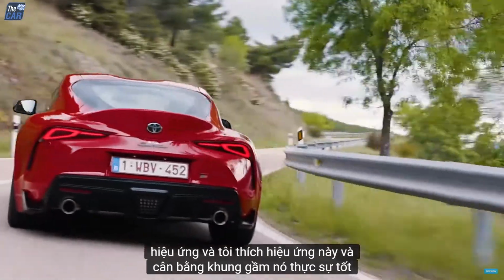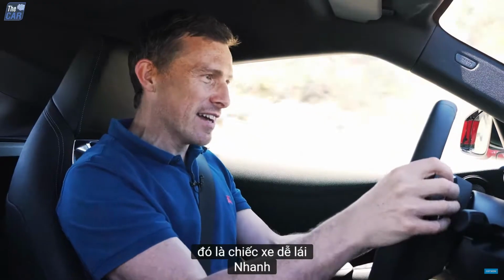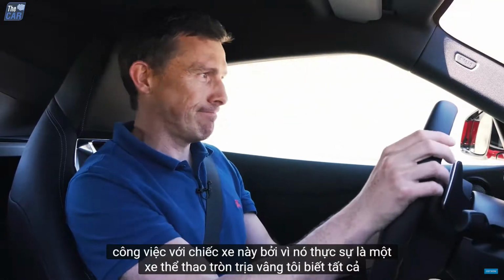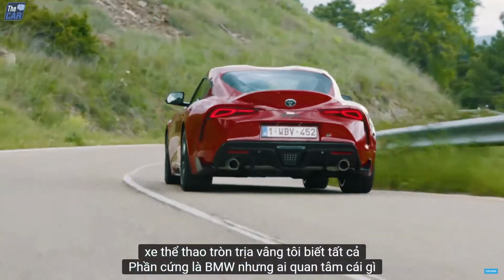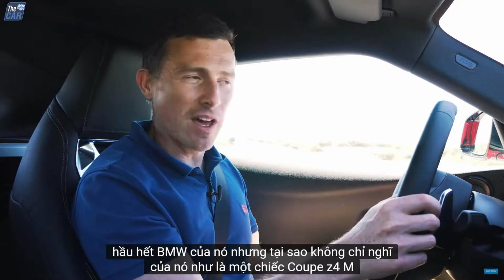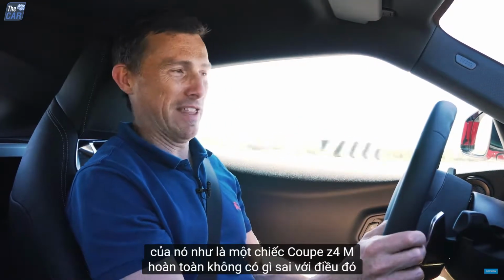And as for the chassis balance, it's really good. So it's quite a predictable, easy car to drive fast. I think Toyota's engineers have done a good job with this car because it's a really well-rounded sports car. Yeah, I know, all the hardware is BMW, but who cares what Supra fanboys say? You know, yes, so what? Most of it's BMW, but why not just think of it as a Z4M Coupe? There's absolutely nothing wrong with that.